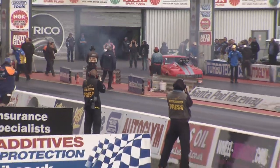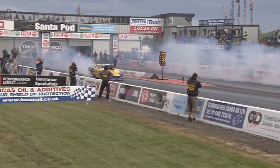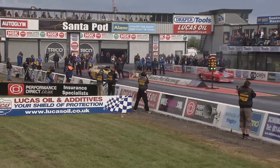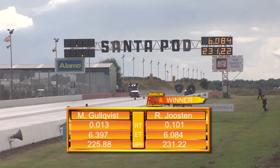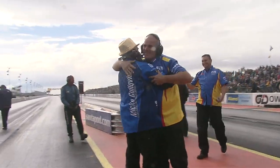Now, Mickey's had a great season. That's him in the far lane with the Camaro, blowing one of his crew guys' hats off. They're actually wearing gold hats this weekend because they finished first in the championship. He's been doing a bit of testing over the weekend, not had his normal great qualifying efforts and everything else as well, and he shakes the tyres in this round and gets beaten by Robert Houston. 6-0-8 for the Dutch team.